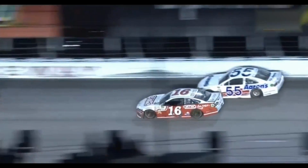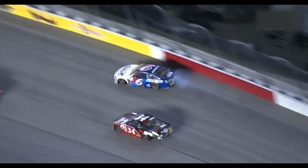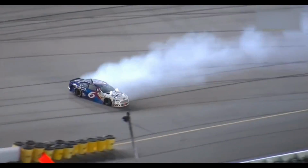Greg Biffle almost sliding up. Could have been 2 Roush Fenway cars involved in that one. Now the right rear quarter panel was shoved into the right rear tire. Now the right rear tire goes down and Trevor spins.